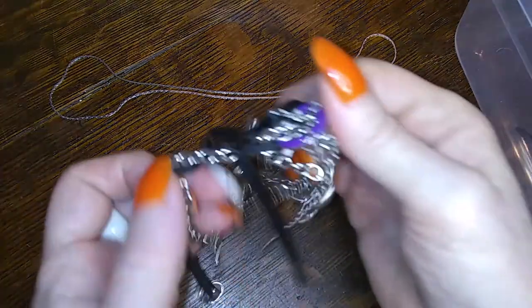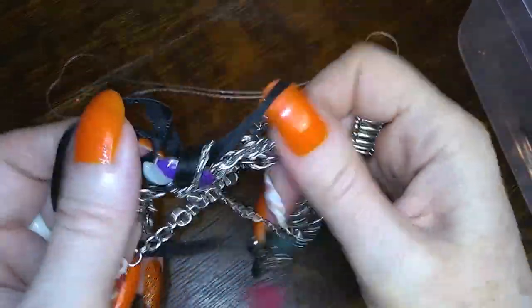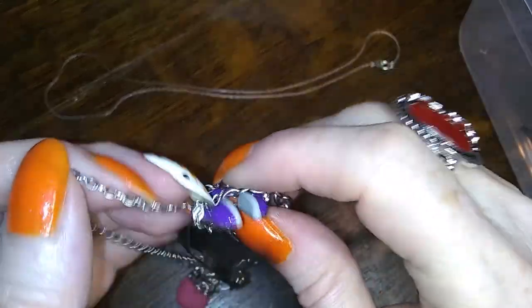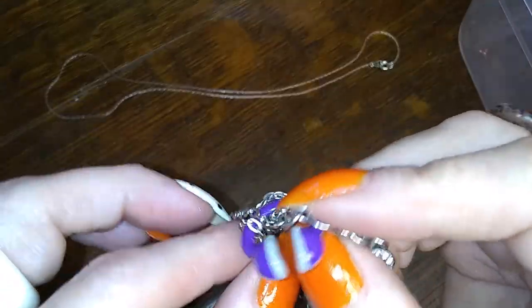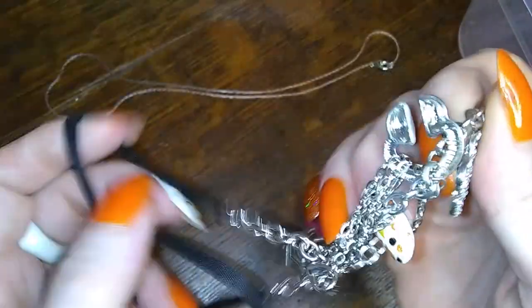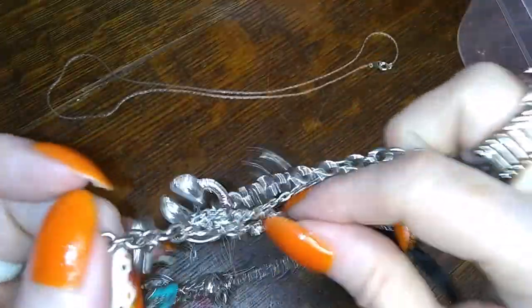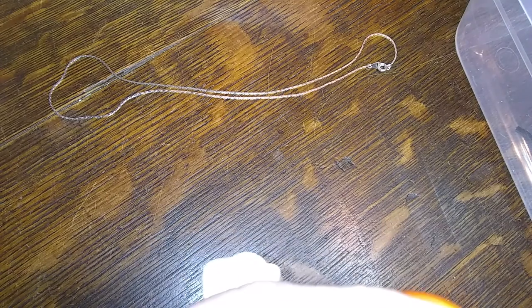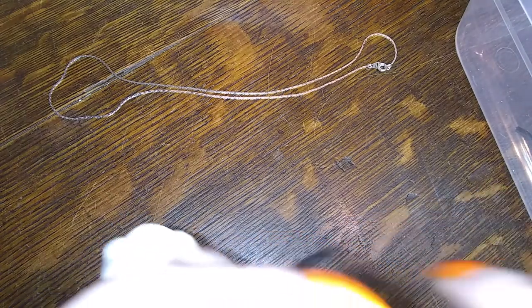Ooh, look, it's little headphones. That's adorable. Yeah, I know somebody's gonna want this, if I can get it untangled.